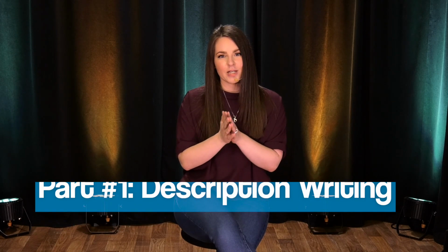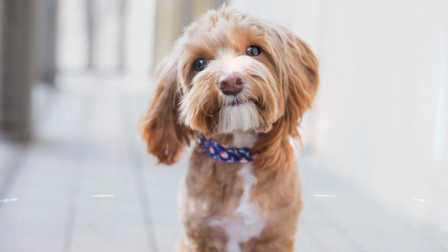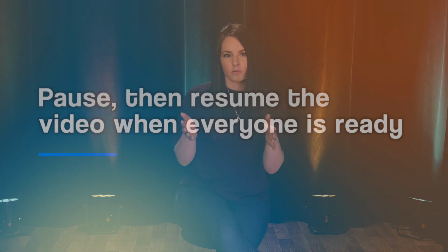The first thing I have for you today is a picture of a puppy. I would like you to describe the puppy without any judgment. That means no descriptive words. Don't tell me it's cute. Yes, I know it's adorable, but don't tell me it's cute. What do you see? What color is its fur? Where is it? What kind of expression does it have? What's its collar like? Describe to me exactly what you see, and I'm going to give you about 2 minutes to do so.